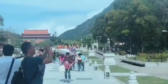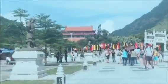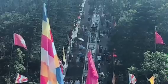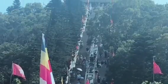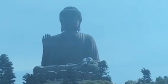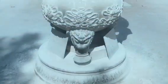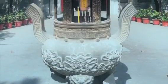After a nice boat ride, we are now returning back to the Ngong Ping village and visiting the Big Buddha statue. You have to climb around 260 steps to visit the Big Buddha. After seeing the Big Buddha statue, we now visit the Po Lin Monastery.